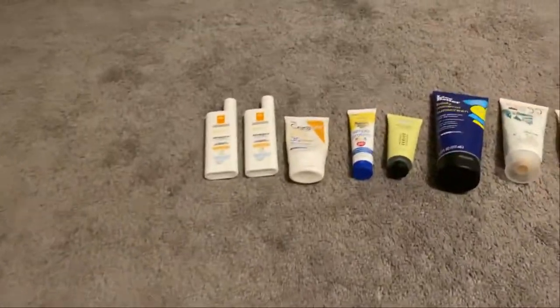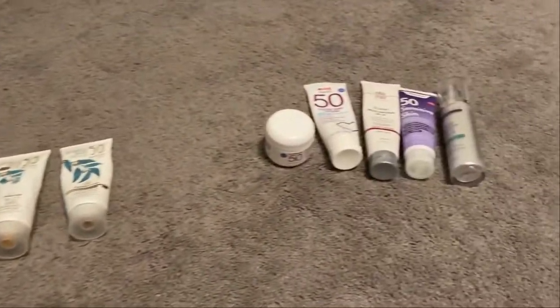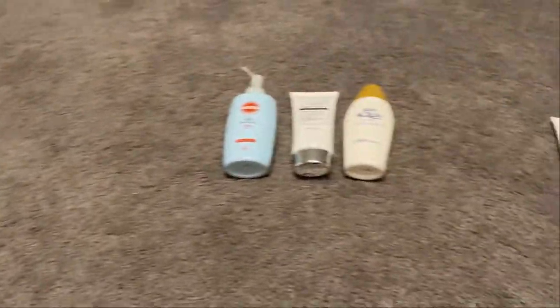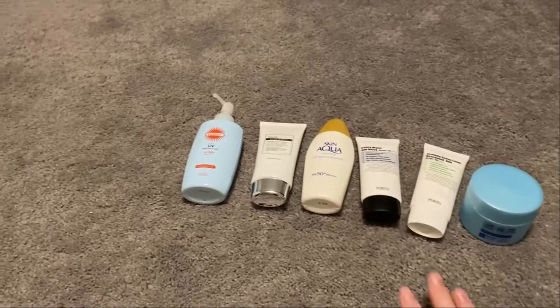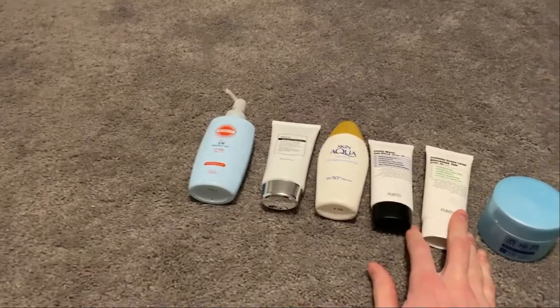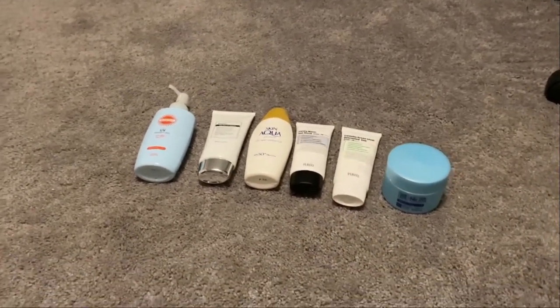So this is what I'm left with for my mineral sunscreens. This is what I'm left with for my combination sunscreens. And this is what I'm left with for my chemical sunscreens. And I don't even know if I can count these two since they were not even sure what's going on with them.